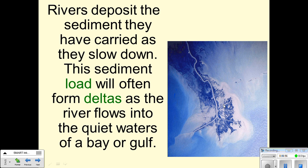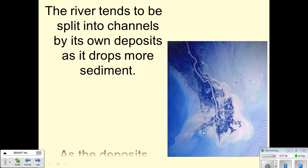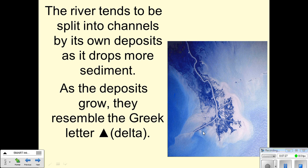Rivers deposit the sediment they have carried as they slow down. This sediment load will often form deltas as the river flows into the quiet waters of a bay or gulf. You ever heard about the Mississippi Delta? That's where the Mississippi empties all of its water and all of its sediment out into this area that sort of looks like this, and then you've got the Gulf of Mexico around it. The river tends to be split into channels by its own deposits as it drops more sediment. As the deposits grow, they resemble the Greek letter delta, which is just a triangle, with the point of the river being at the top of the triangle, and then it fans out with all the sediment.